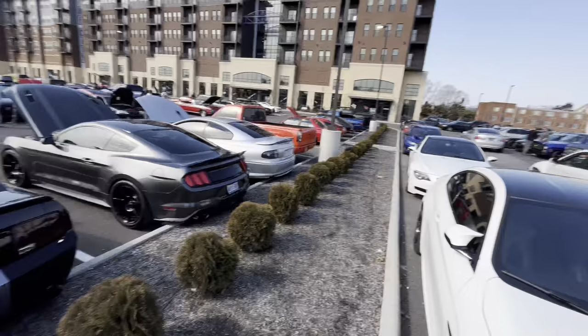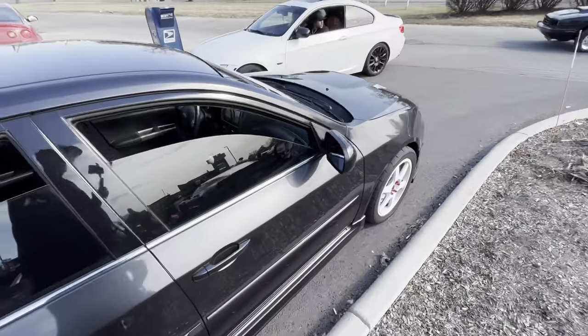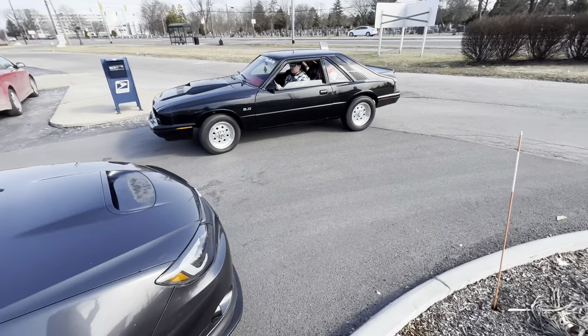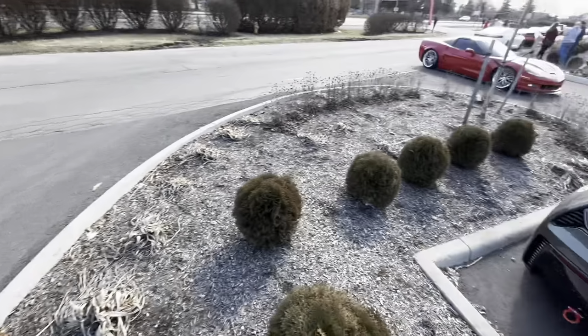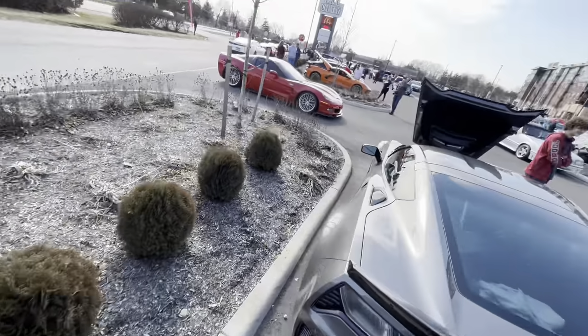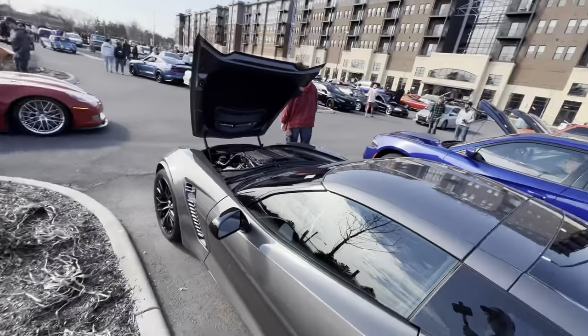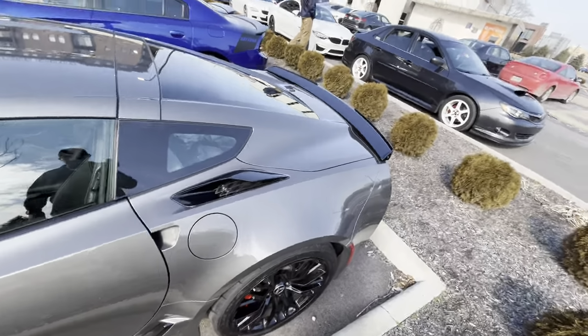Alright. Now you see this line right here? We about to start down here at this Vette. C7. Got another 5-0 right here. That one is nice. He's got the racing seats with the bars in it. Ooh, look at that ZR1 right there. Nasty. We're gonna go ahead and get to this C7 right here, guys. This one is nasty.